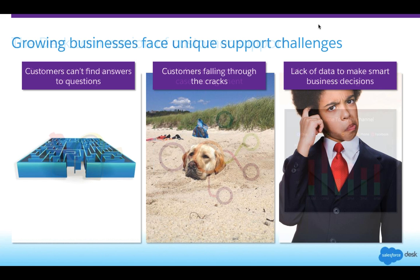So you need the ability to make sure that you catch every single customer interaction, right? So for a growing business, customers are very, very important. Every single customer is very, very important. Not all of us can be Comcast or United and can afford to lose many customers because we have so many, right? So as a growing business, you really have to focus on every single customer as if they were your own.